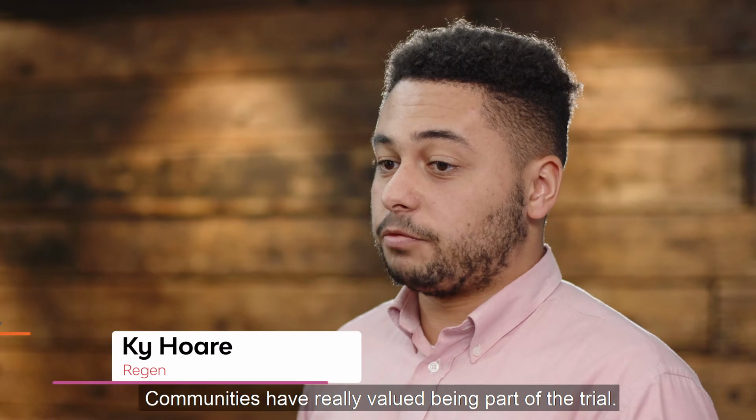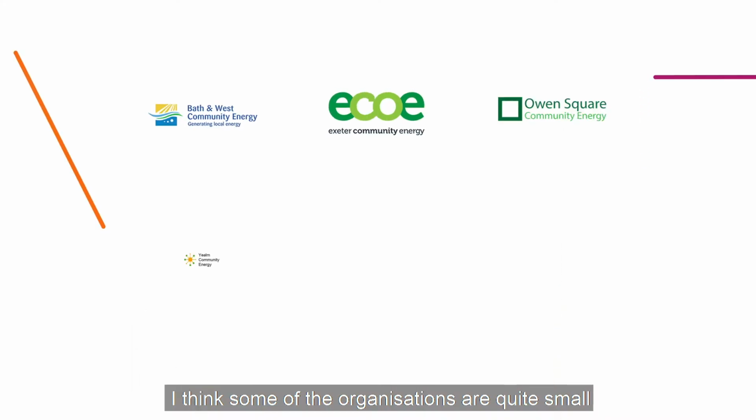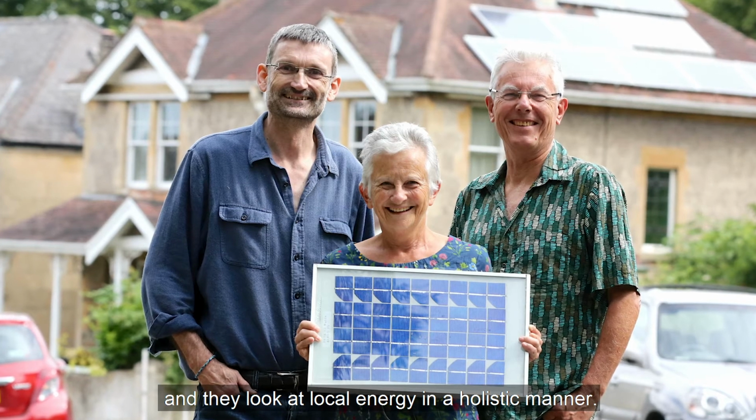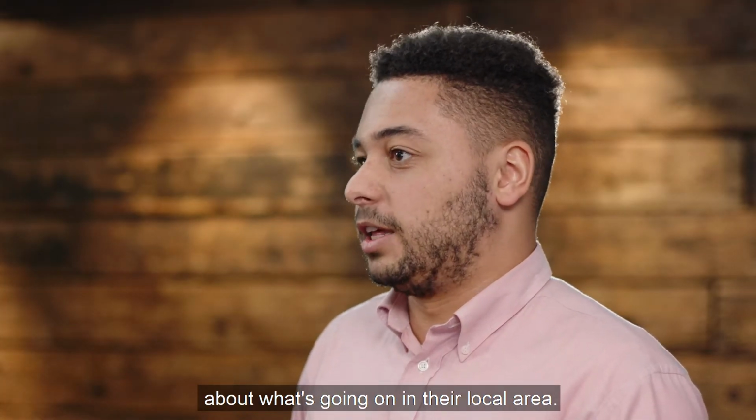Communities have really valued being part of the trial. I think some of the organisations are quite small, but their ambitions are quite big, and they look at local energy in a holistic manner. So they want this data basically to understand more about what's going on in their local area.